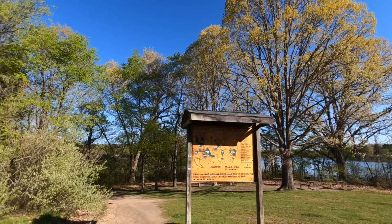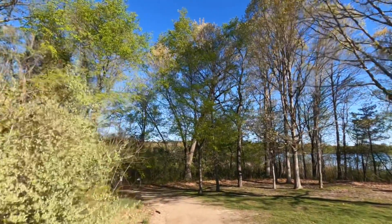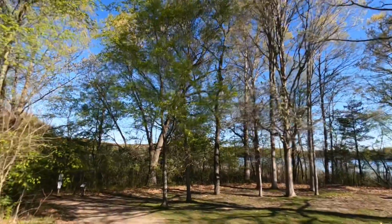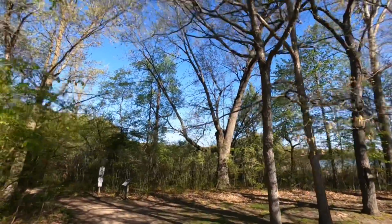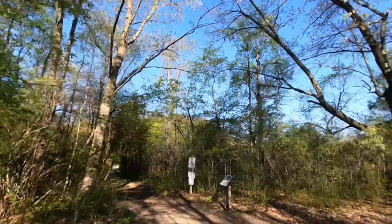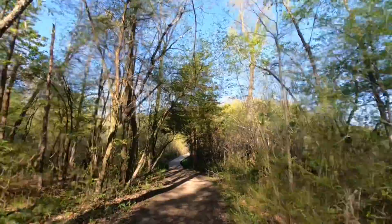Alright, so this is the trailhead, and when you start out, walk through between these signs. So my sound cut out for some reason for a little bit of the video, but you walk through those first 2 signs at the trailhead, and as you walk, this is what you will see. It's a nice trail in the beginning, and it's a lot of fun.